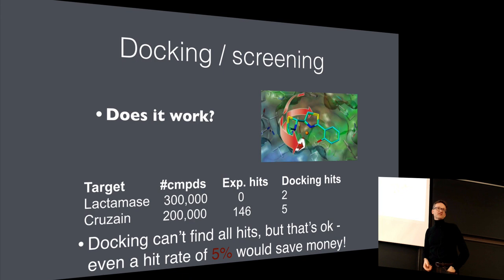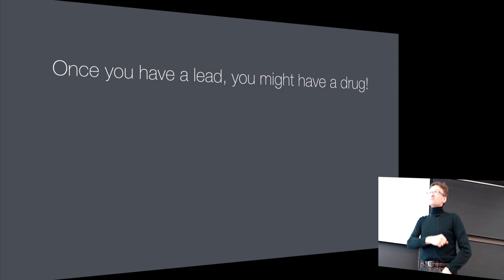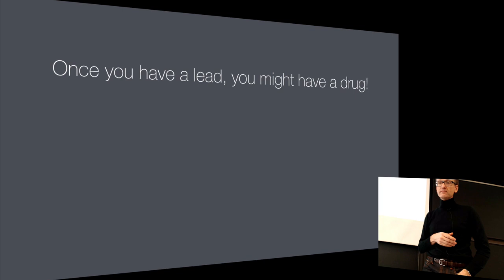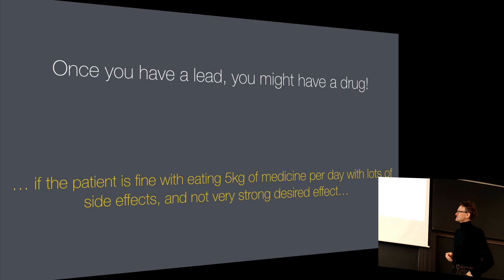At this point, you might have a drug, because you actually have something that binds, and we know that it binds, and it has hopefully been confirmed experimentally that it binds to the right receptor. This will work, and it might even inhibit the receptor. If you're fine with eating 5 kilos of medicine per day with lots of side effects and not very strong, because the drug is not going to be very efficient at binding.